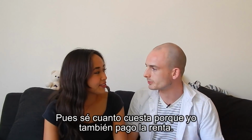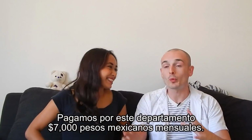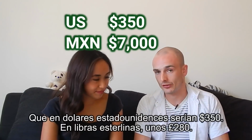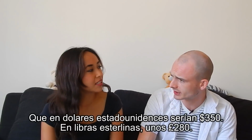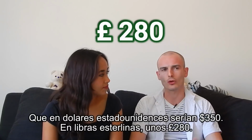Well, I know how much this apartment costs because I also pay the rent. We pay for this apartment 7,000 pesos a month, which in dollars is $350, more or less. In pounds, 280 pounds a month for the whole apartment.